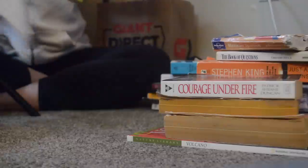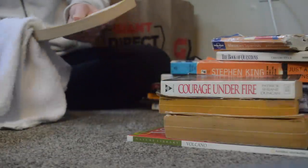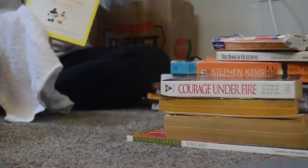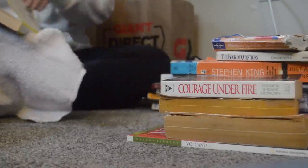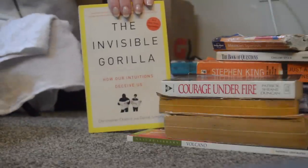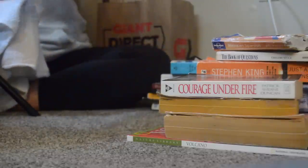Invisible Gorilla. This one was given to me. I think my mom read it. My mom has tons and tons of books. She loves to read. It's old. I don't think I read this one, but I kind of know what it's about. How our intuitions deceive us. Lots of different experiments and things that are interesting. Okay, so this one, I'll hold on to that.